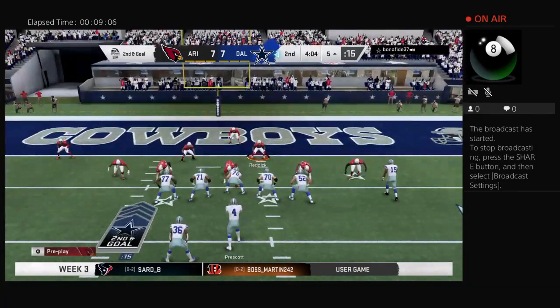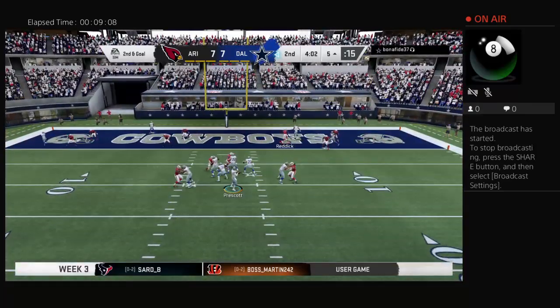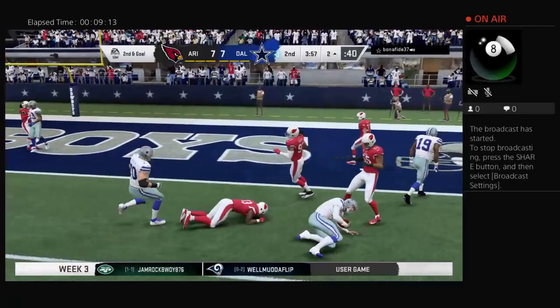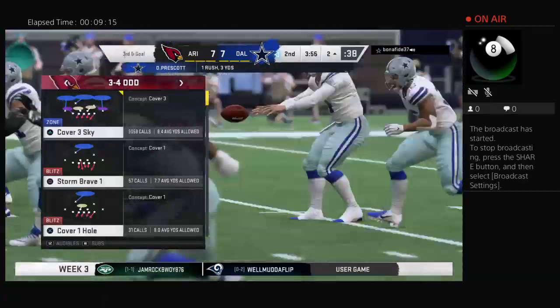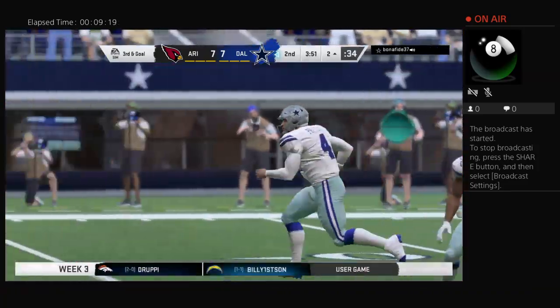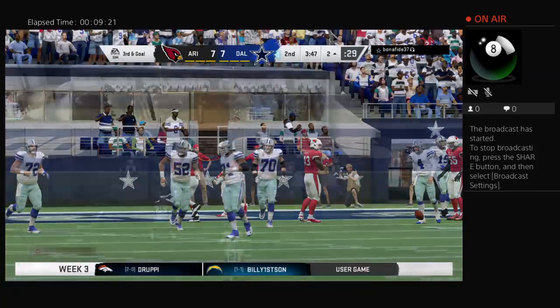Now Prescott. Flushed out right. And he's able to get it down to the 2-yard line. He'll wind up with positive yardage. It's a gain of 3. But now it's 3rd down.